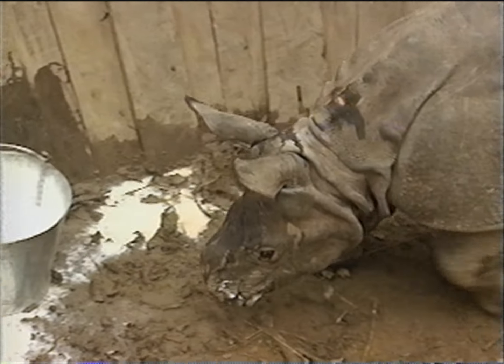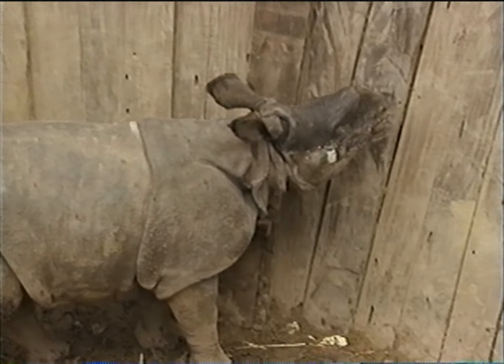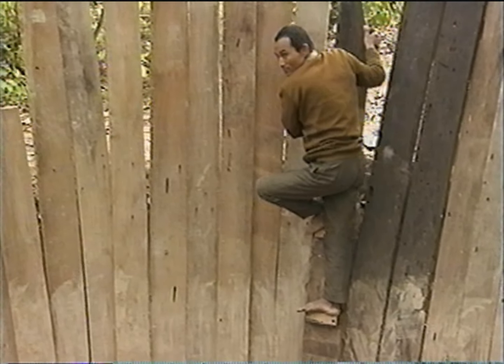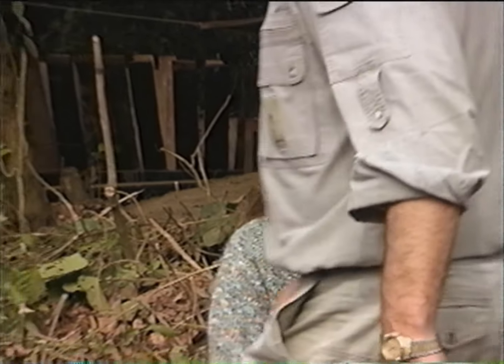A calf like this one is still wild and strong enough to seriously injure a person. The people who work patiently to earn their trust are a special breed themselves. Gene Jacobson is the keeper of large mammals at the Fort Worth Zoo. When I caught up with her in Nepal, it was a long way from Texas.